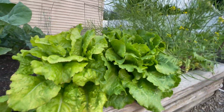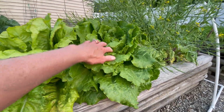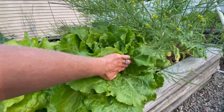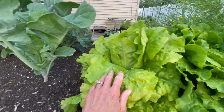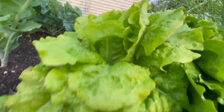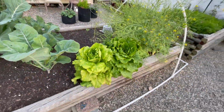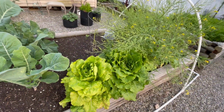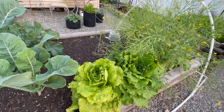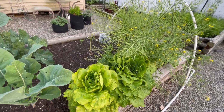These giant heads of lettuce are holding on. This is iceberg lettuce from MI Gardener. These heads are so gigantic. I have yet to really get in here. I think this head of lettuce here might actually be ready to harvest. So if you're looking to grow giant heads that you haven't grown before, all these outer leaves get peeled away and you go in and you find the head in the middle. So when we harvest that, I'll keep you posted.